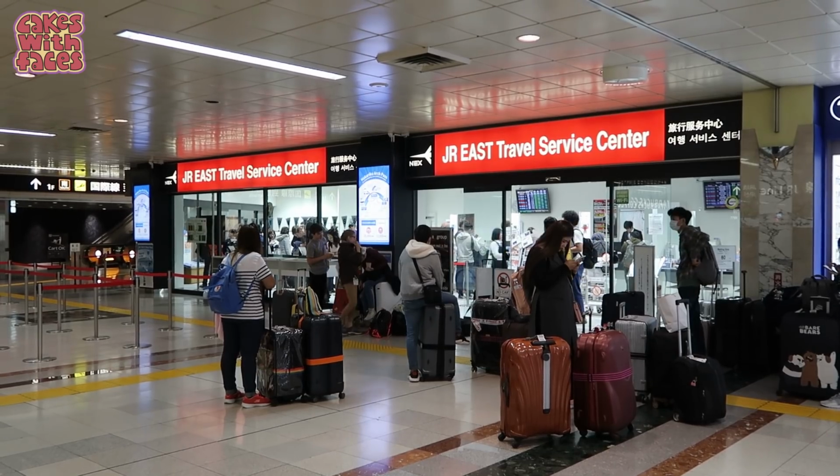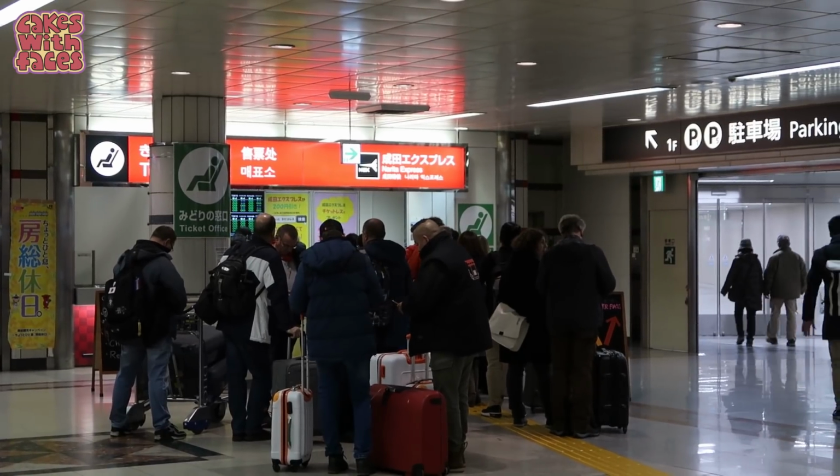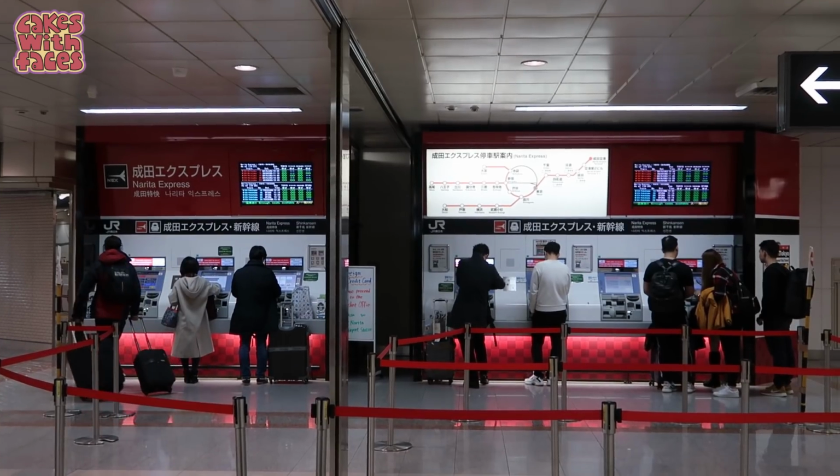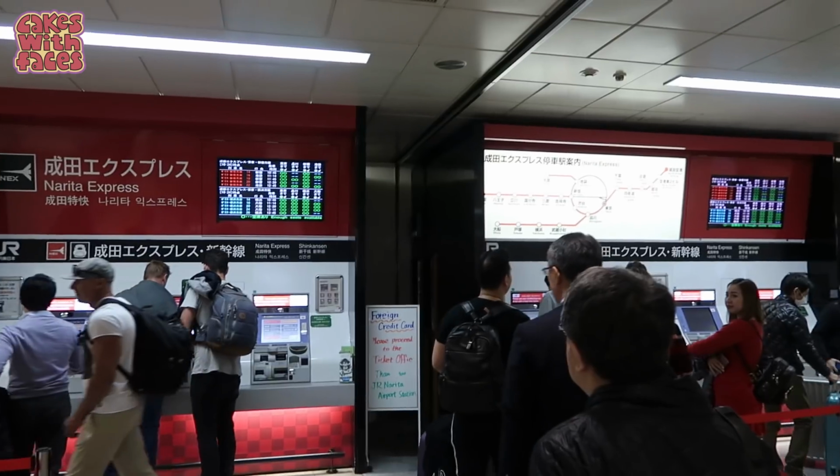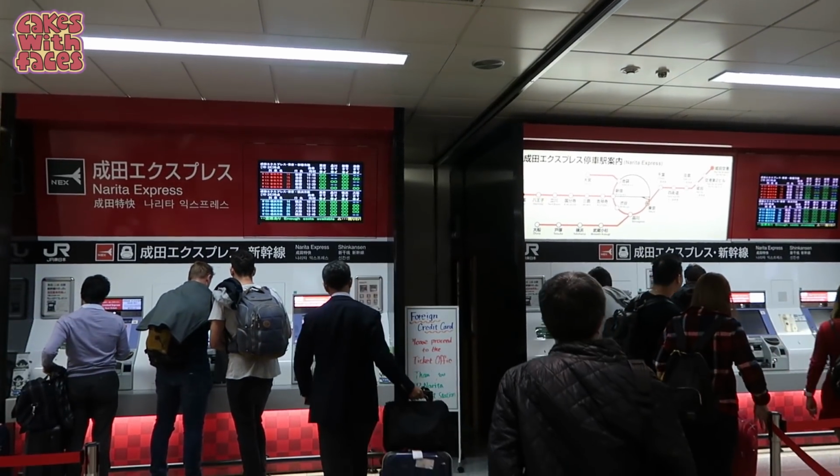As I'm only getting tickets for the Narita Express, she told me to go to the ticket office opposite. She said it's a lot quicker. It's also got a red sign. I think it's because they're sorting out people's Japan rail passes and things in there, so it takes quite a long time to get through the queue. As it turned out, there was a queue there too, so in the end I got my tickets from the ticket machine. There's a button to change the language to English. So these are all options, just use whichever you prefer.